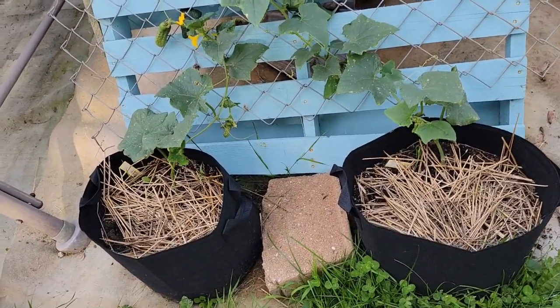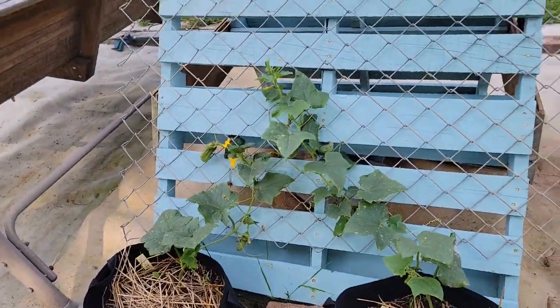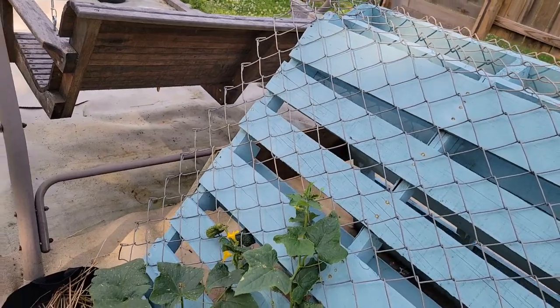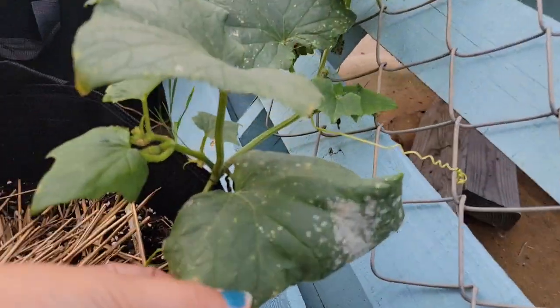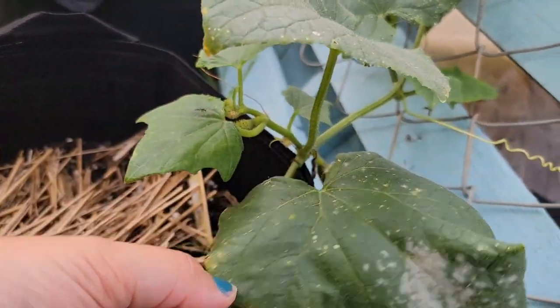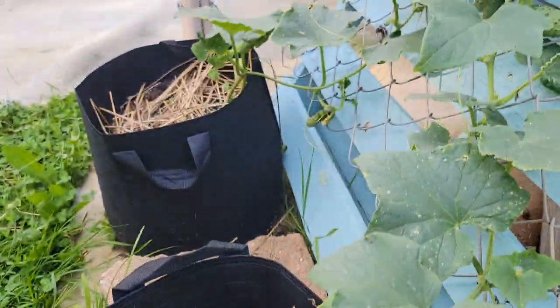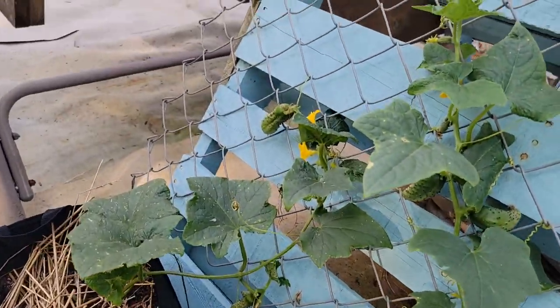The dogs got the first one, and then we got the second one. I had some aphid trouble here, and it looks like I have some other issues going on already. So I definitely need to figure out what's going on with all of that. But we have quite a few cucumbers on here.